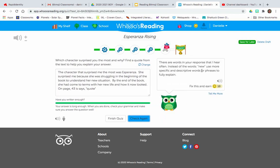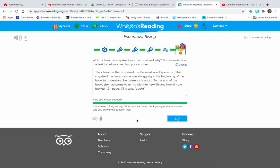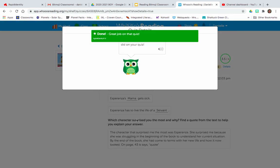And then it's going to tell you there are words in your response that I hear often. Instead of the word new, use more specific and descriptive words or phrases to fully explain. So you can fix this and earn 10 more coins. So we find the word new. She surprised me because she was struggling in the beginning of the book to understand her new situation. Let's change new to current. And then click check again. Okay, he liked that answer.